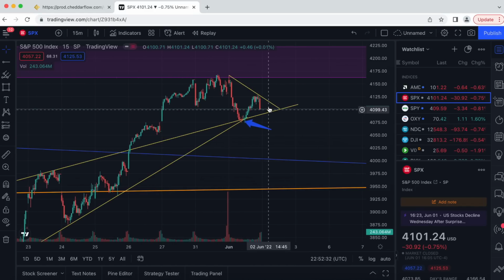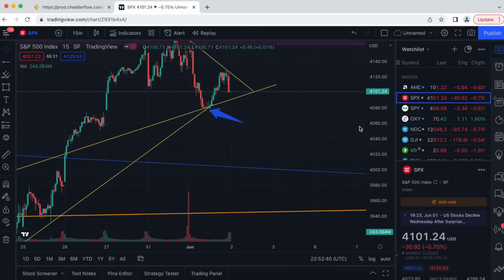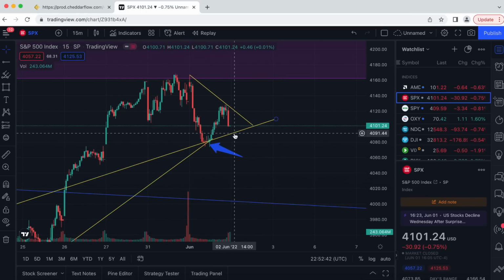So basically, we are in a mini pennant right now. We have the top of the pennant, and then the wedge from before all the way down here is acting as the bottom of the pennant. So depending on the gap, if we gapped below this level, that'd be bearish. If we gapped above this level, that'd be bullish.